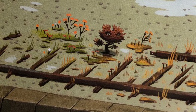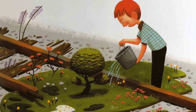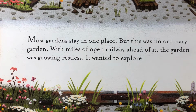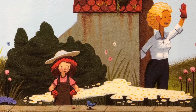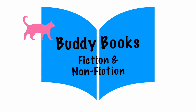They needed a gardener. As the weeks rolled by, Liam began to feel like a real gardener, and the plants began to feel like a real garden. Most gardens stay in one place, but this was no ordinary garden. With miles of open railway ahead of it, the garden was growing restless. It wanted to explore. Many years later, the entire city had blossomed, but of all the new gardens, Liam's favorite was where it all began.